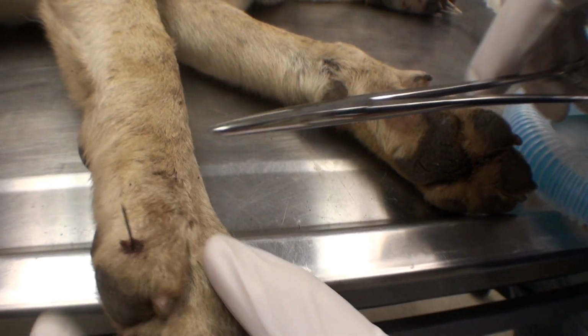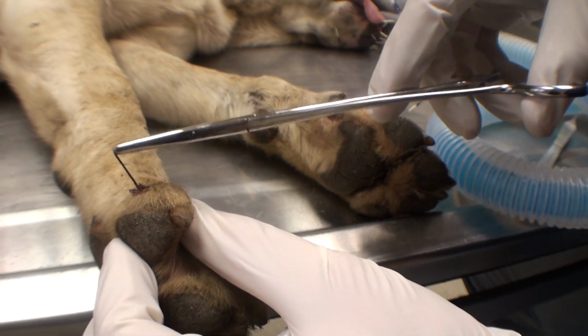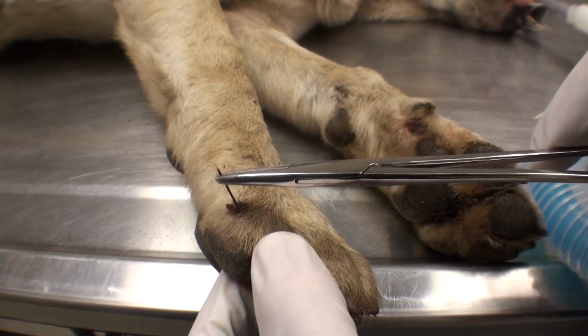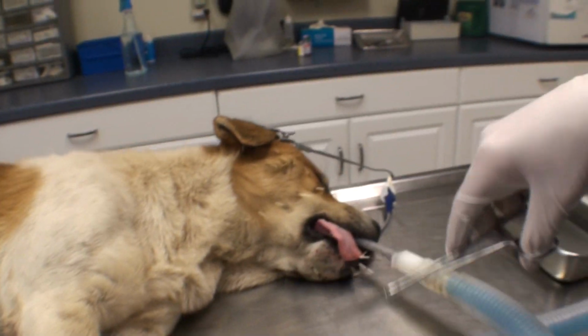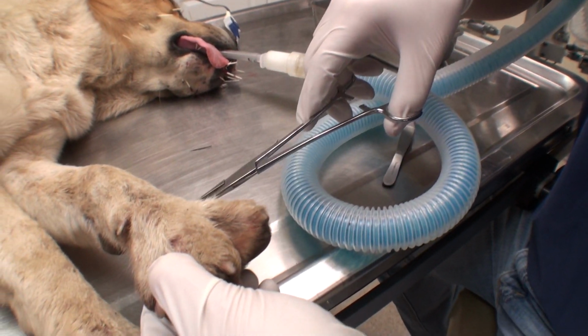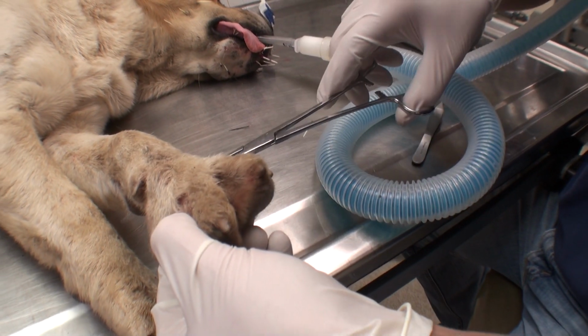So we're just gonna start pulling these quills out. Oh yeah, we have this one down here too. This is actually the pointy end. So this one came in over here and went straight through and is now sticking out of his paw. Here's another one. It's got several in this paw as well. Just a wreck. I'm just gonna spend a while pulling all these out now.